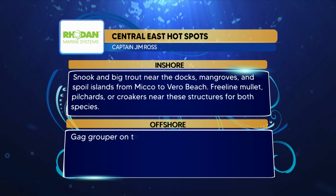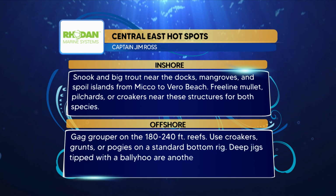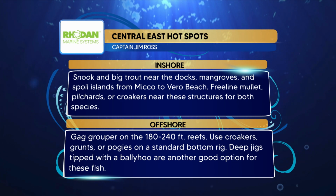He says that, first of all, lock your Rodan in place and get those big snook and trout in your docks, mangroves, and spoil islands from Micco to Vero Beach. You want a freeline mullet, pilchards, or croakers near those structures for those species.